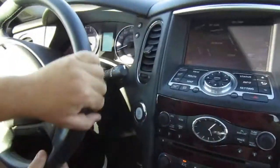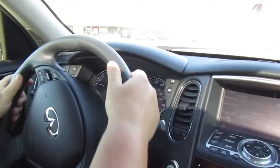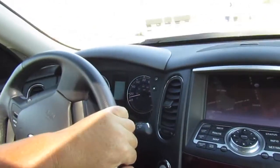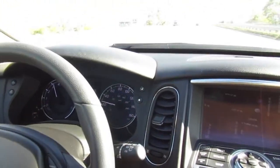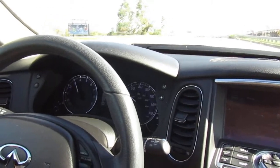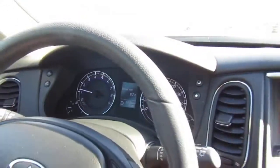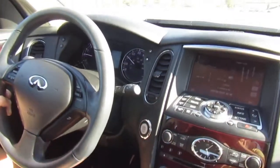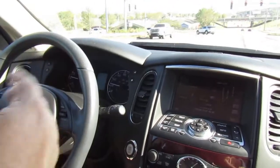So we've got no warning lights on. I think I've told you, but I'll say it again, if I didn't, 21,634 miles. This is a one owner, purchased directly from Infiniti. Goes through the gears nicely. I'm not, folks, I'm not flooring it or anything. I'm just trying to show that it's got no weird noises, no lights on, nothing like that.